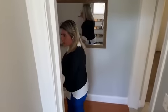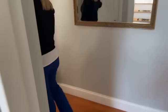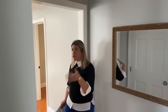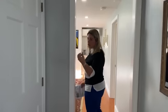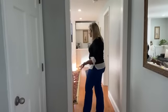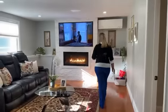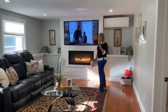Save space. Okay, so coming to this side, we have this nice closet right here under the stairs, which is very nice to have. We have so many things, right? We keep things, so we gotta have closet space. Storage here. And we have this beautiful family room down here.